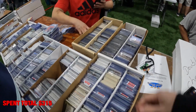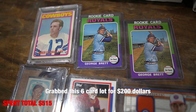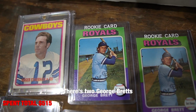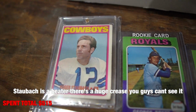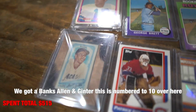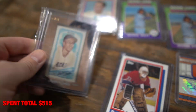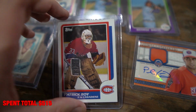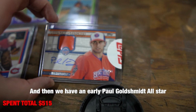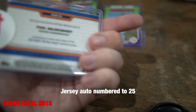What was it? 200. 200, let's do it. Venmo? Grabbed the 6 card lot for $200. There's 2 George Bretts. One of them actually looks pretty nice. The other one's kind of mid-grade. The Staubach is a beater. There's a huge crease. You guys can't see it. We got a Banks, Allen and Ginter. This is numbered 210 over here. Patrick Wall, rookie card, has some edge issues on the top, but besides that, looks pretty nice. And then we have an early Paul Goldschmidt All-Star jersey auto, numbered to 25.